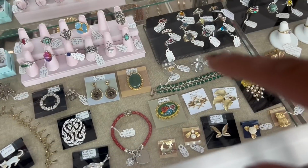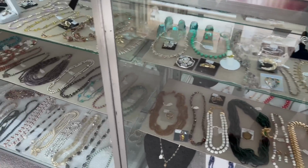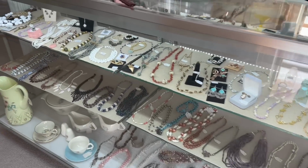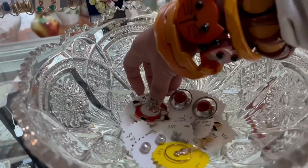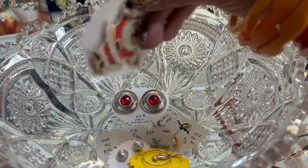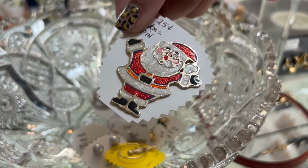Oh my gosh, and then the micro mosaics, $9. Yeah, I gotta get a key. I can't wait any longer. There's too many things happening. All right, what's going on with Santa? Santa's pretty fun. He's also 25 cents.